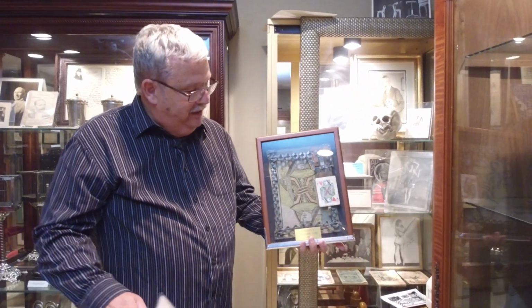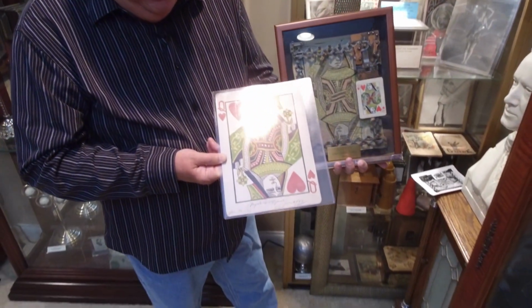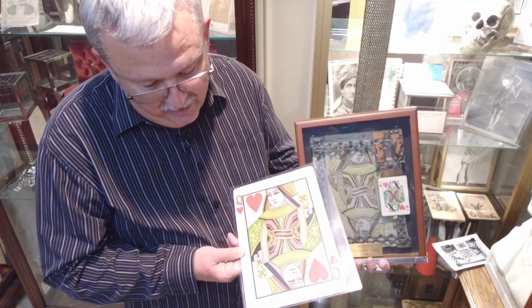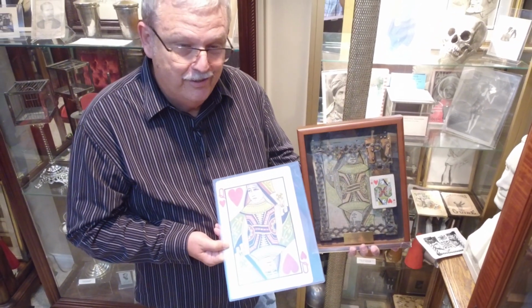Once he created that card, it was switched for this card, which was then handed out to the audience. This one is signed June 29th, 1915. So Joseffy, really a genius when it comes to mechanics.